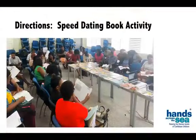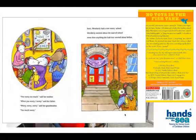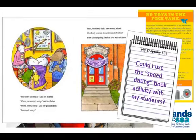During the 60 seconds, teachers will scan the back of the book if there is a synopsis, leaf through the pages, and jot down the title on their shopping lists. They can also take note of what the book is about and how the book could be used to teach an aspect of their current curriculum.